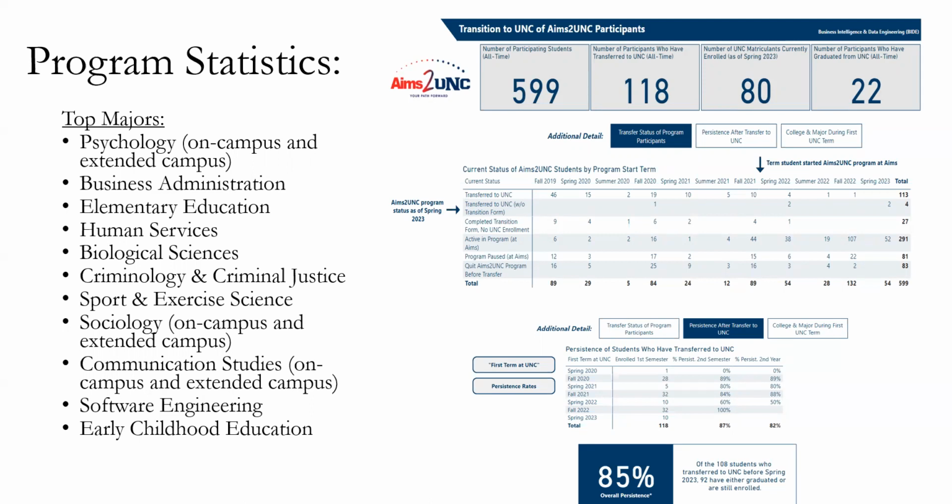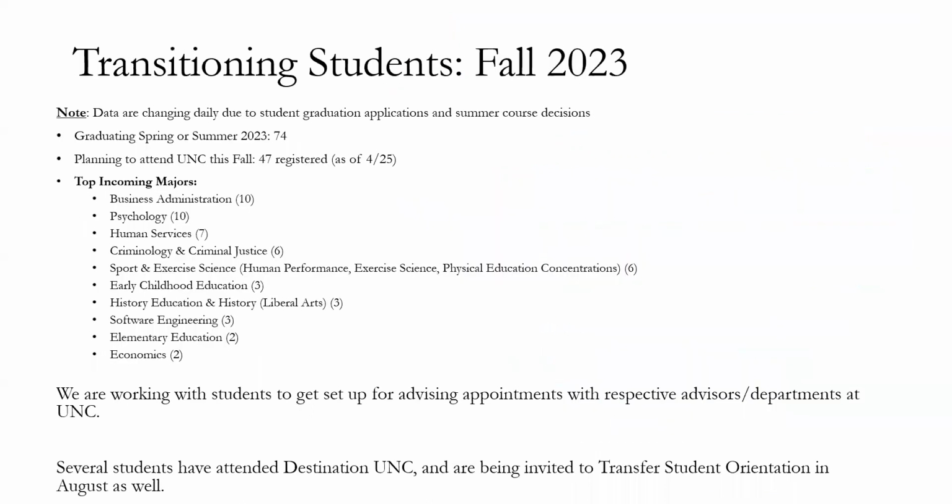Some of the top majors are listed here. We are seeing students who are coming to both on-campus and extended campus programs. We don't limit them to just on-campus programs. If extended campus is the right thing for them, then we work with them to get into those programs appropriately. Really cool data. And most anyone can access that.